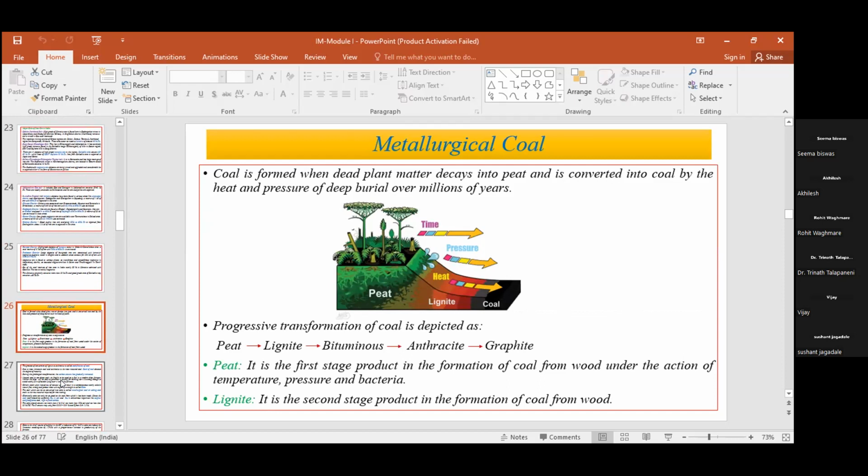We'll discuss this metallurgical coal part in the next class.